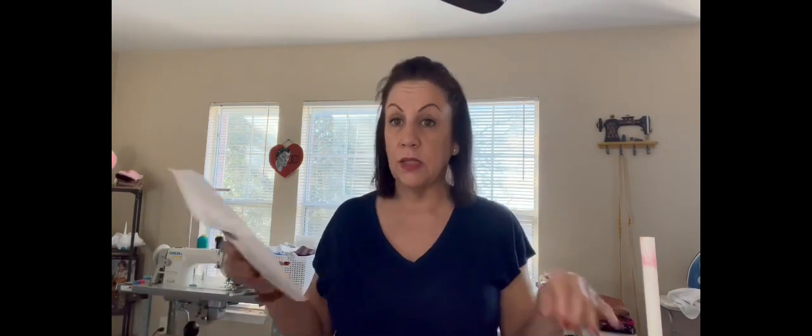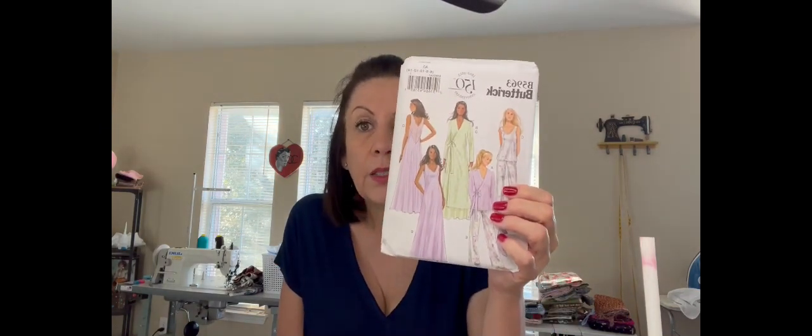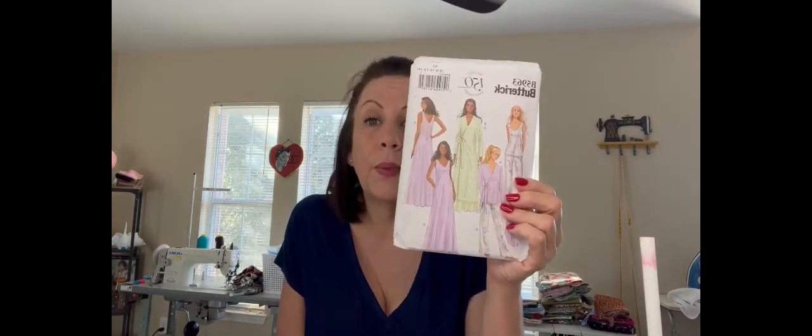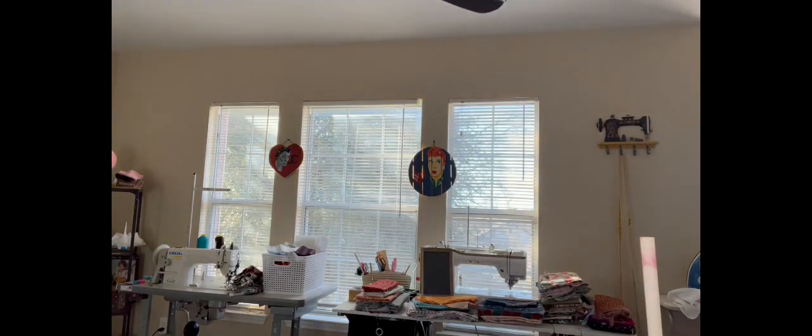This one was actually cut to the size, so you don't want that one. I think I have another one like this, but I'm not sure. So if I don't have another one that's similar to this, this will be a bonus. Okay, so I'm going to put that aside. These are all the patterns that are going to be going up for sale. Let's look at some books.